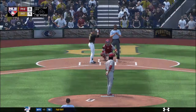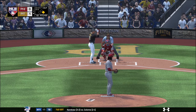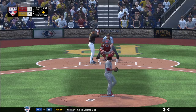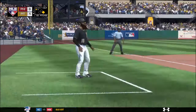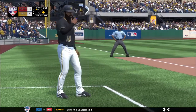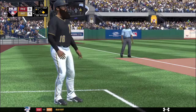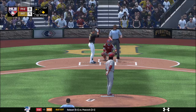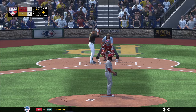Pirates with just 2 hits in this game. Acho has been mowing them down here. Pitch to Walker, swing and a miss. No balls and 1 strike. Acho's got that blazing fastball. Acho from the stretch.